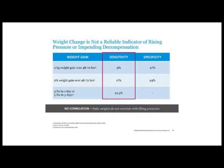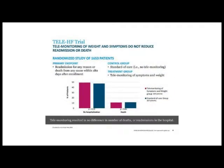Following weights is not very sensitive, and we'll look at something here in a few slides to maybe explain why watching people's weights is not very sensitive at catching people who are going to be hospitalized for congestive heart failure. There's been some trials done to show that weight monitoring, even through scales that communicate with physicians, is probably not very effective.